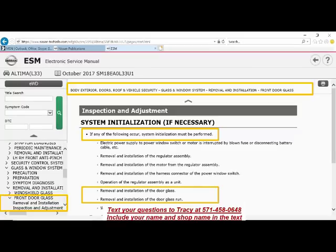Here's another thing I saw when I was looking at the door. It said if any of the following conditions occur, system initialization must be performed. Again, it doesn't say recommended, it says must. It says that anytime I R&I a door glass, I need to do an initialization of the window. So you'll see right here, I went into body and exterior, I went into the door section, glass and window system, removal and installation, front door glass.